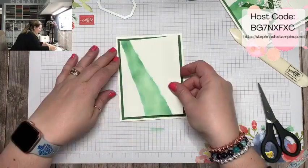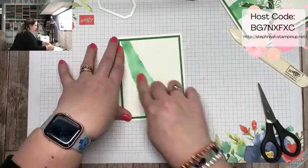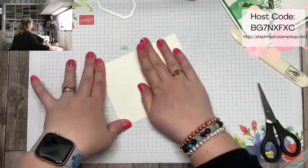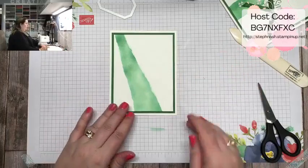And that can get attached right to your card base using your Stampin' Seal. And again, that should leave a nice 1/8 inch border because I cut it 3/4 inch smaller. And turn that over to give it a rub because those sponged inks are still wet. We don't want to smear them any more than necessary.